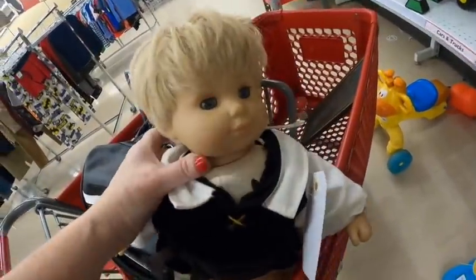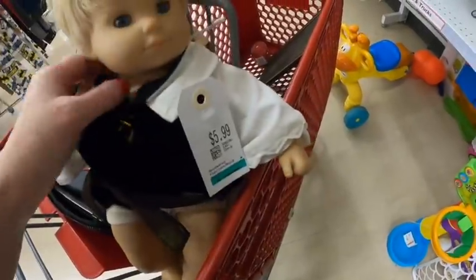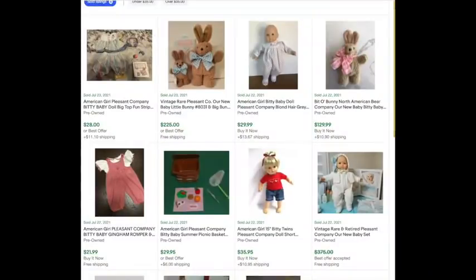He's wearing a Build-A-Bear shirt, and I think I showed him in a haul video. I feel like maybe that's where we had to talk about this. $6, and I could probably sell him for $30+, even though he's not in great shape.